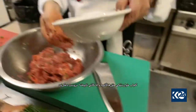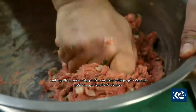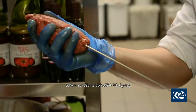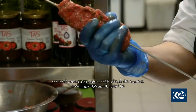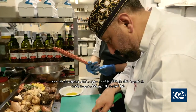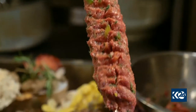Kebabs come from that area as a very special hosting meal. If you have special guests, friends, at your home, then you make the kebab. You are not having kebab every day, and that's why I decided to make something different and unusual, showing people that if you have good meat, good vegetables and herbs and olive oil, then you can make the best kebab.